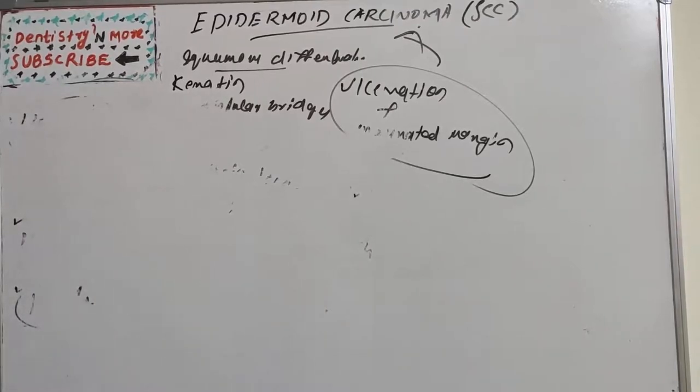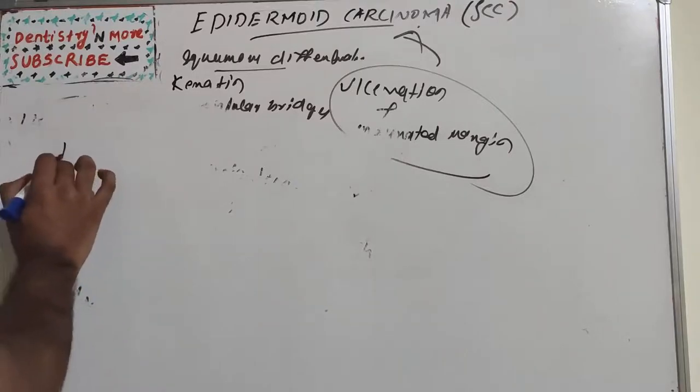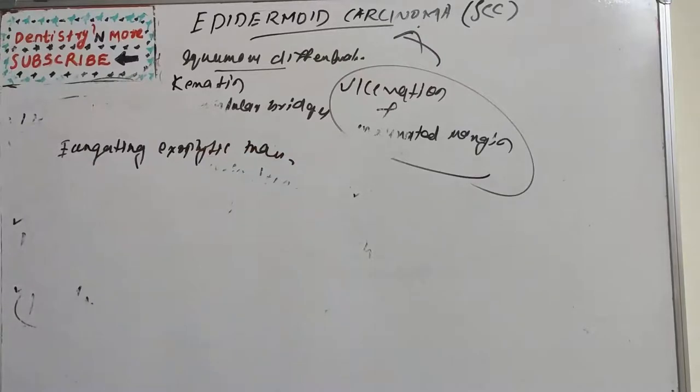It is suggested that there is a relationship between syphilis and tongue carcinoma, but nothing has been proved yet. Clinical features are a painless mass or ulcer which might become painful if secondarily infected. It begins as a superficially indurated ulcer with a slightly raised border and may develop into a fungating exophytic mass in the tongue. There will be infiltration into the deeper layers of the tongue, producing fixation and induration. It develops on the lateral borders or the ventral surface of the tongue.